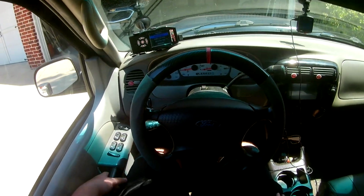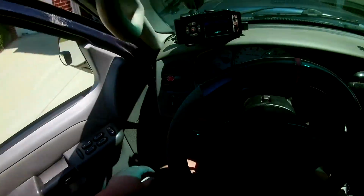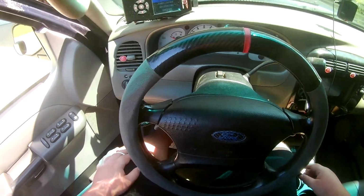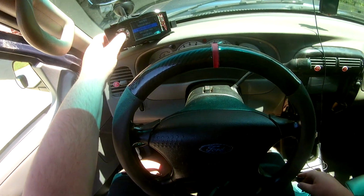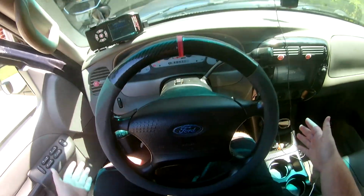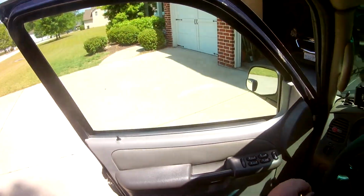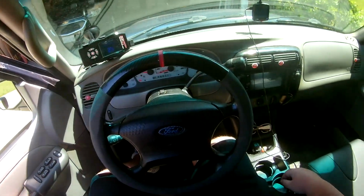So let's get ourselves a little cold start here. Timing chains are going to rattle at startup. I've just been doing that for a long time now. I absolutely love the cold starts in this thing. It's just so in your face. It's such a cool cold start.